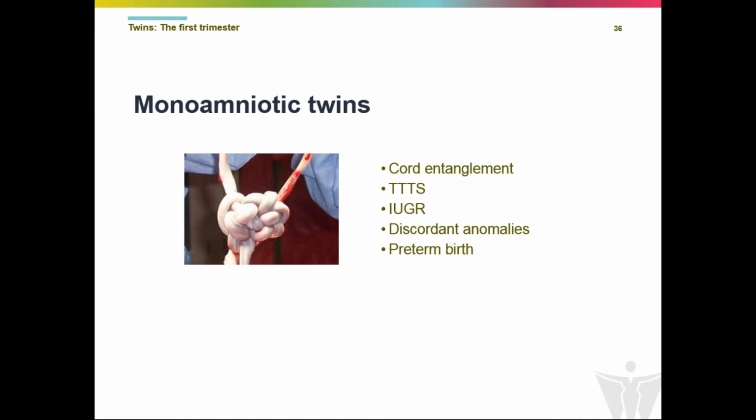They also can have twin-twin transfusion syndrome, and we see that in about 5% of these cases, and growth restriction as well. Monoamniotic twins have a high rate of discordant anomalies, and typically we're scheduling and planning a preterm delivery between 32 and 34 weeks if it hasn't been indicated before.